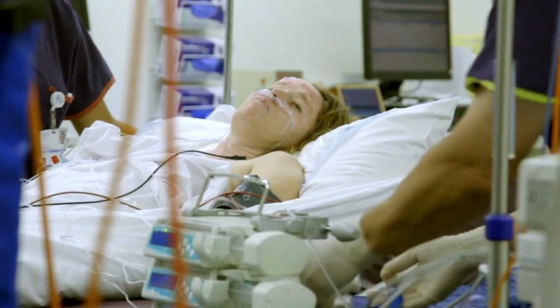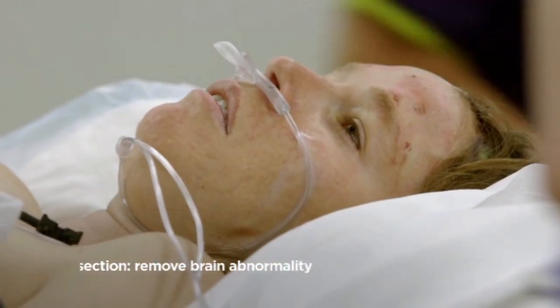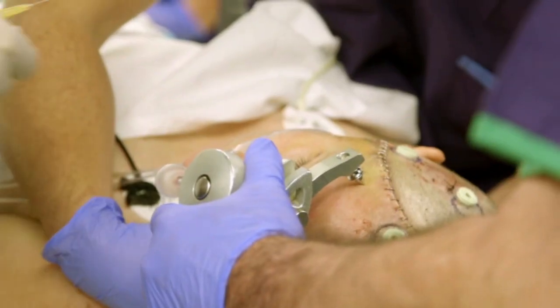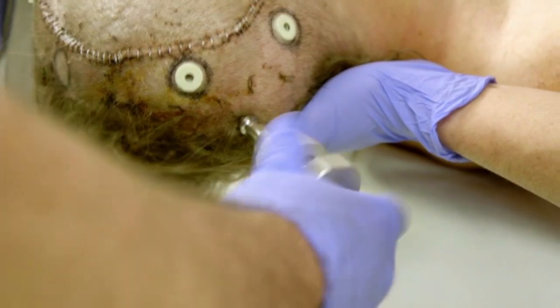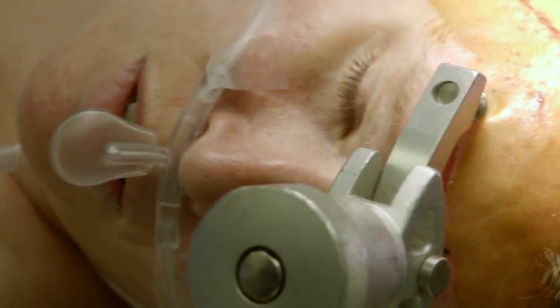Today is where we're going to do the formal resection of the seizure focus from Amy. And we were just discussing the fact that there's a chance you may have a seizure during the operation and precautions we're going to take beforehand to prevent that happening. That's it, Amy. That was great. You did great. Okay. Breathe for me.